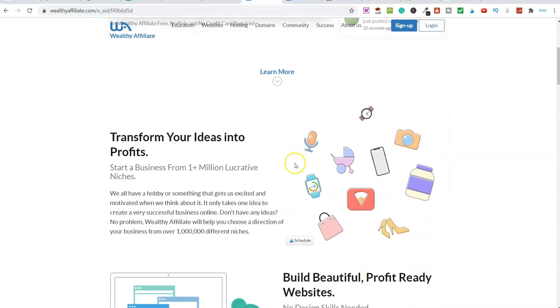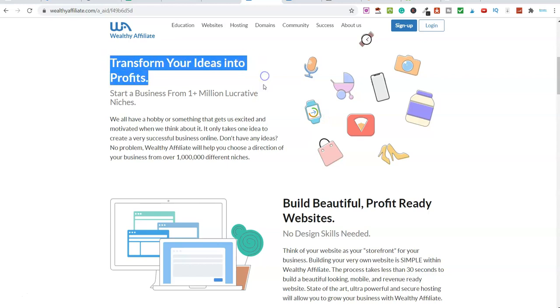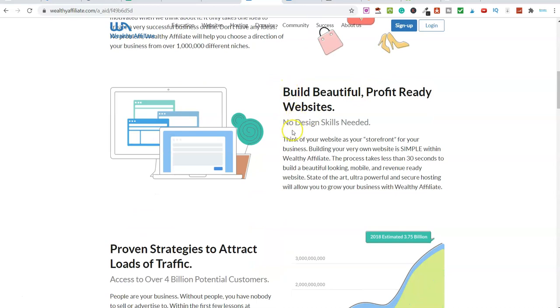And as mentioned, it's free and they will also give you your own first blog. Now over here, it walks through the entire process from start to finish. You can see here, transform your ideas into profits. So you can go through this process here. Then they'll give you, literally, you can see here, a website with no design skills needed. It says here the process takes less than 30 seconds to build a beautiful blog.